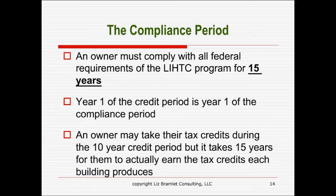Now, an owner must comply with all federal requirements for the tax credit program for 15 years. So you have a 10-year credit period, but management needs to understand that you have a 15-year compliance period. You get to take your credits over a 10-year credit period, but it takes you 15 years to actually earn those credits. So when you're setting up your management program for a property, you want to make sure you're planning that for at least 15 years.